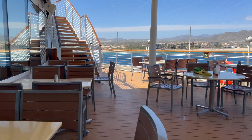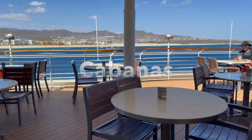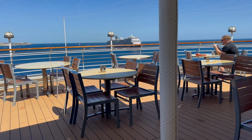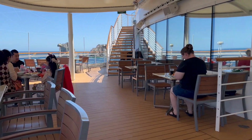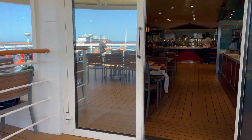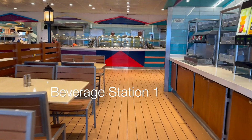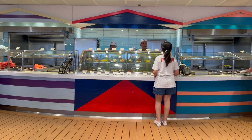At the aft of deck 9, you will find Cabanas. Cabanas has two entrances, on the starboard side of the ship and on the port side of the ship. This is Cabanas, the classic cruise ship buffet on Disney Wonder. Currently, they're open just for breakfast from 7 or 7:30 a.m. to 10:30 a.m. So check their hours of operation on your Navigator app.